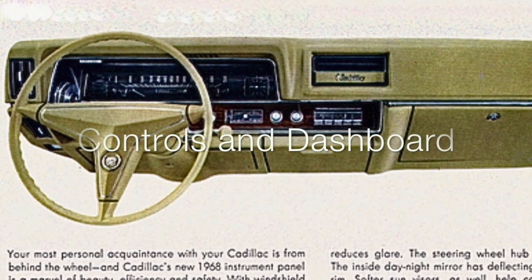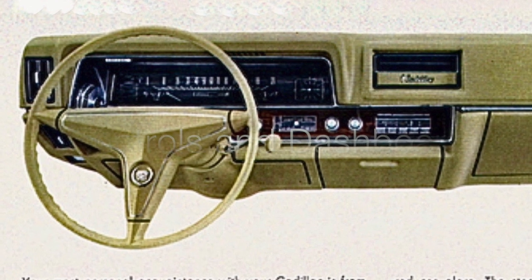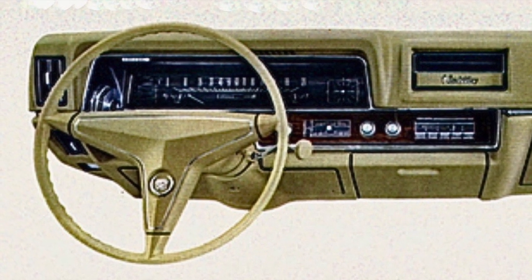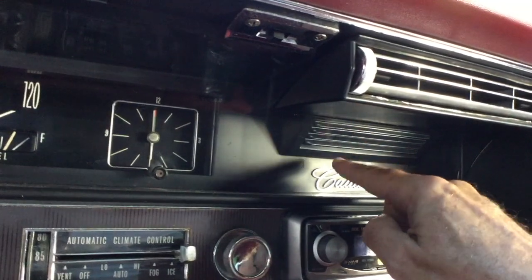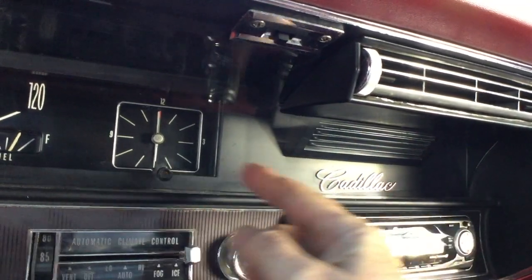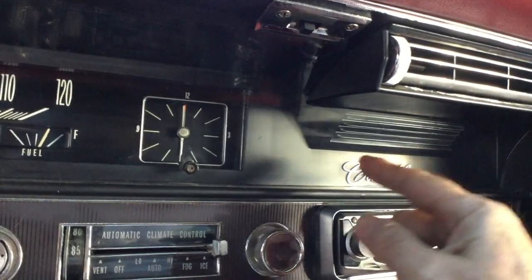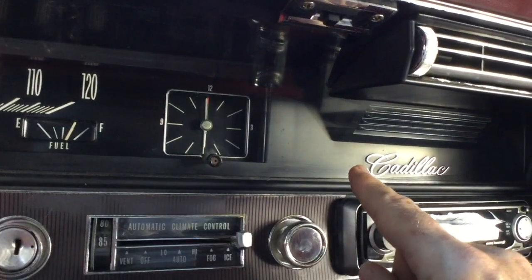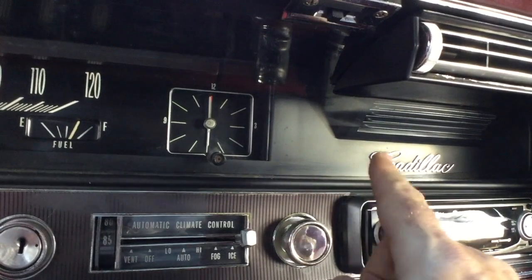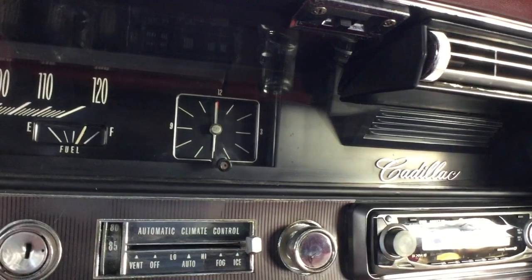The dashboard had other convenience features such as automatic climate control, a signal-seeking radio, and even its own AC system. So this is interesting. In here behind the plastic sheet are vents, and the dashboard had its own air conditioning system, and that was used to dehumidify the air and keep moisture out of the electronics so that they would last longer and there would be less rust buildup. So it was really a very sophisticated automobile.